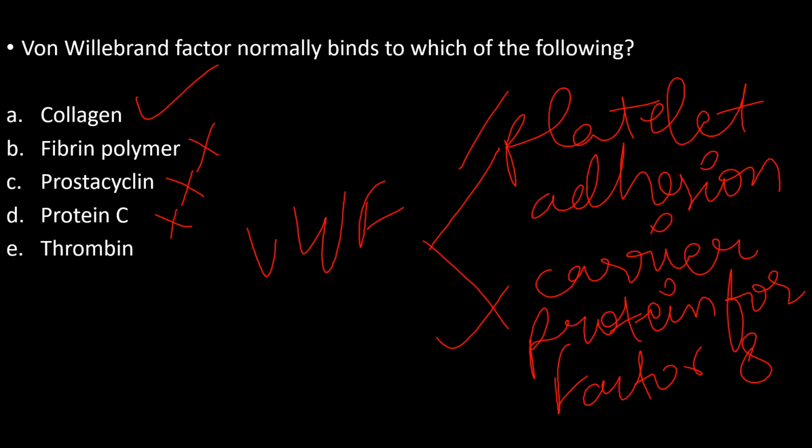Next, thrombin is produced from prothrombin by activated factor 10. Thrombin in turn converts fibrinogen to fibrin. The thrombin also activates factors 5, 8 and 13, and it has nothing to do with von Willebrand factor attachment. So the answer is collagen.